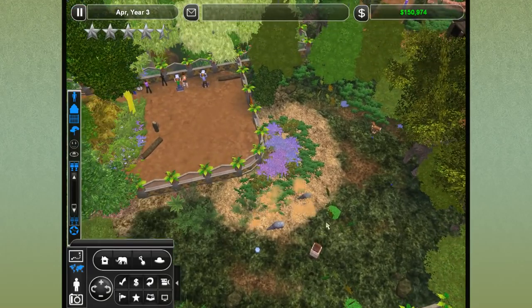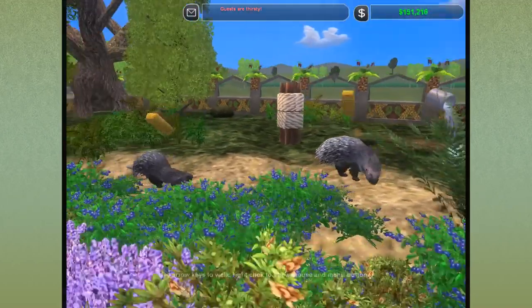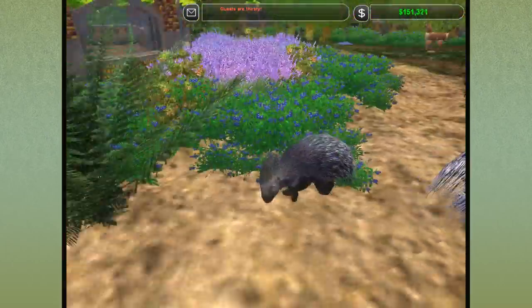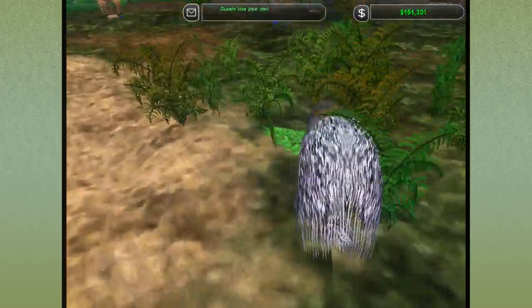Because I don't understand why they've been fighting so much. Last time we had porcupines, they fought a lot. And the siblings ended up killing each other. So we're going to see if we can have a little bit better luck this time around. Hello, ma'am. Aren't you lovely? And the turkeys are now expecting again.